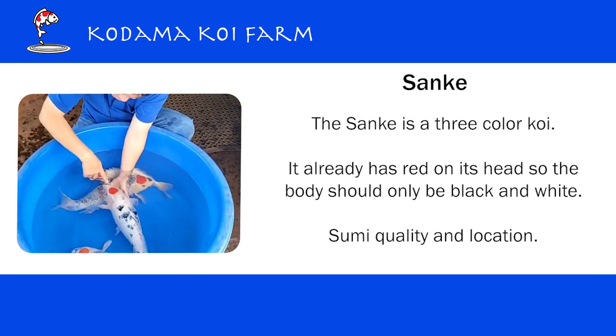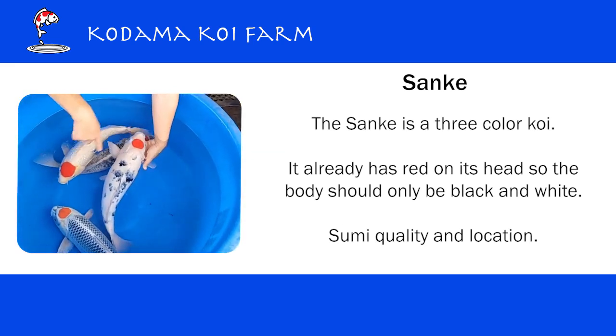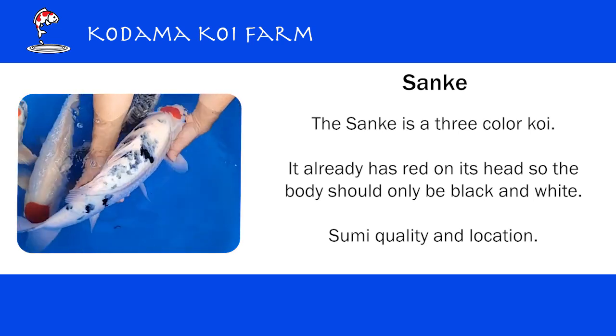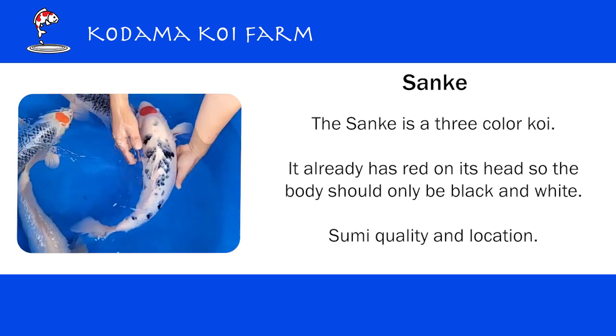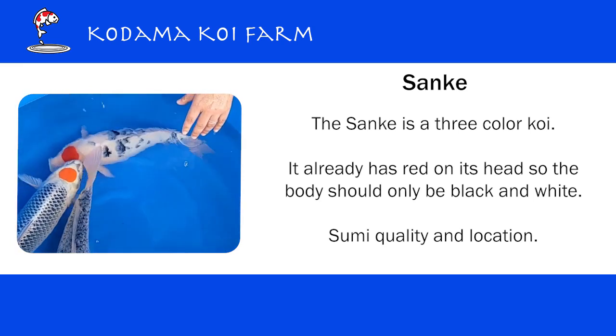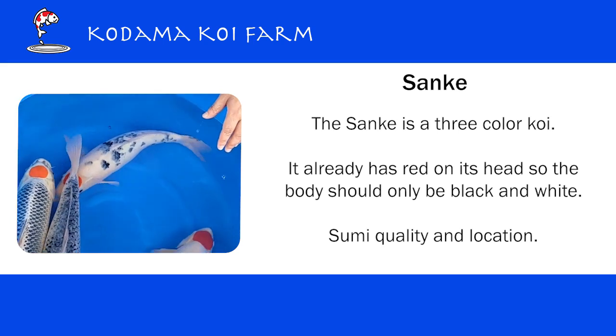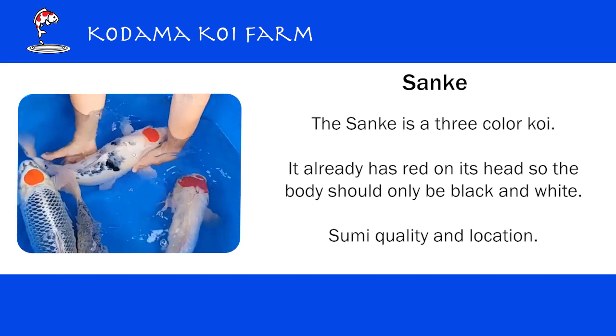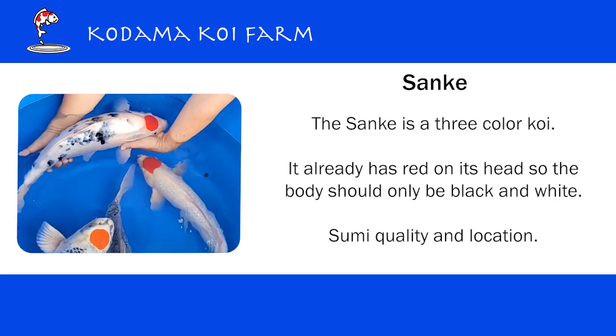Again, you know, Tancho spot, this is probably the best, the roundest of all. Perfect within those spaces, it stays at the center of the head. And then, because this is a Sanke, we would like to see a nice lacquer black sumi on the snow white skin. This one is a female. It got a really nice soft snow white skin over here.